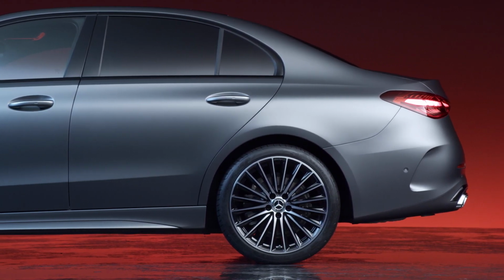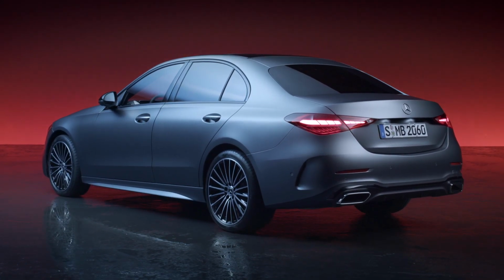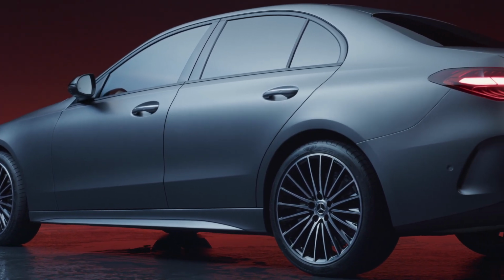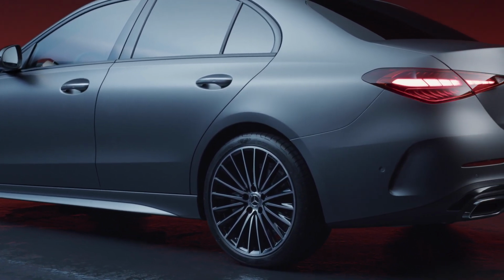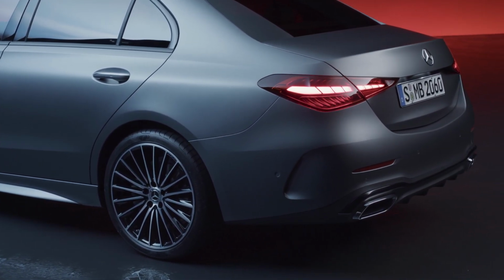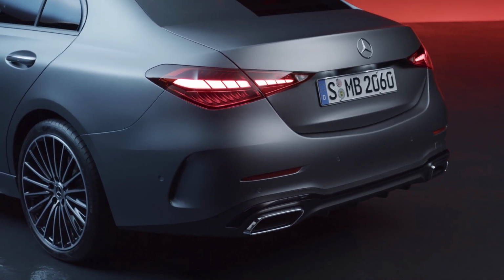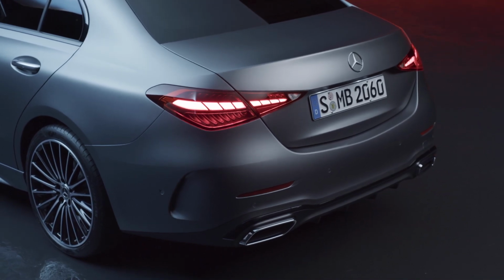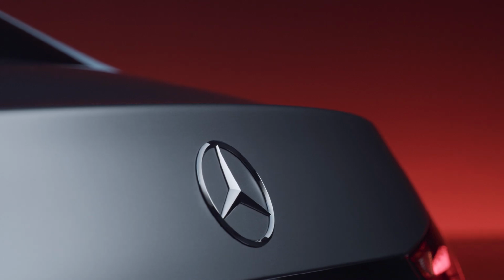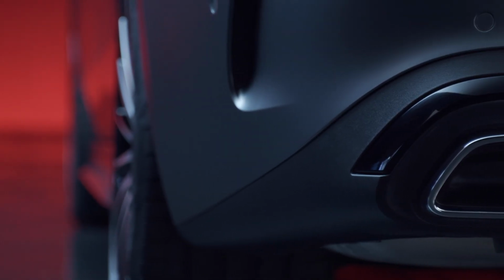Technology-wise, big news, you now receive rear axle steering. That has been very rare in this segment, first time in this mid-size segment. The rear wheels steer 2.5 degrees in the opposite direction for you, up to a speed of 60 kilometers an hour, that's 37 miles per hour. So this really improves the agility at lower speeds and also gives a smaller turning circle, 40 centimeters or 16 inches narrower.